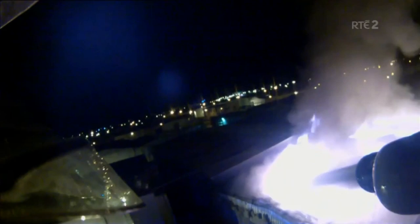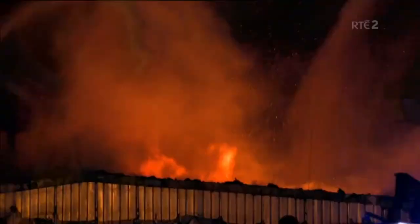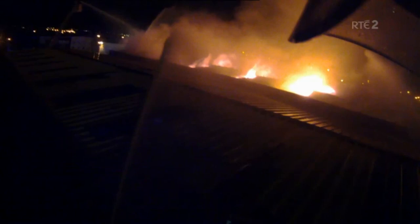At the industrial complex, the fire continues to burn intensely. At least 8 units are on the scene now. The firefighters are operating from 3 different rooftop points, with 2 turntable ladders leading the charge. But the walls of the building may soon buckle in this heat. Station Officer McNally keeps watch.